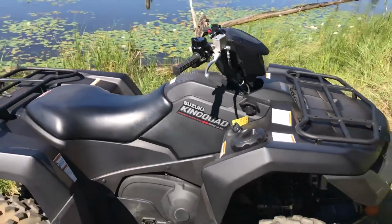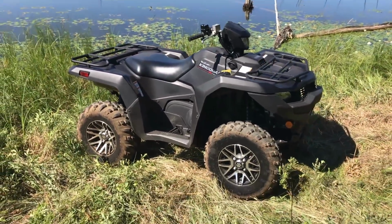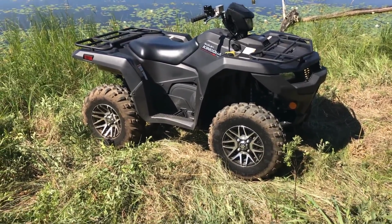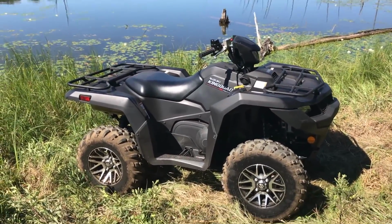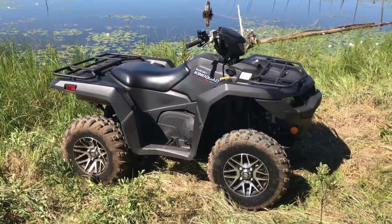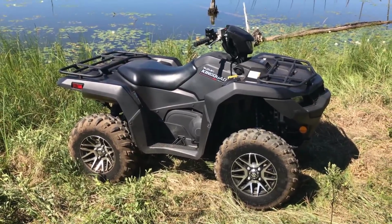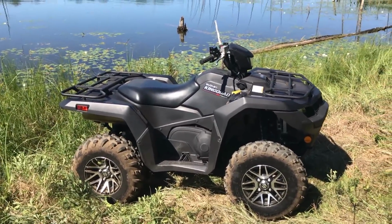Anyways, I think that's kind of the tall and the short of the KingQuad 750 AXi. I actually really like this ATV. It's nice, it's comfortable. It's got that big single cylinder grunt down low that I really like. Sure, it runs out of steam as it gets going, but that's pretty natural. I don't believe it's a super high horsepower ATV. I can't give you exact numbers, but I don't think you'd be blown away by the numbers in horsepower. That's probably why they're not printing them, but it's not disappointing in any way.